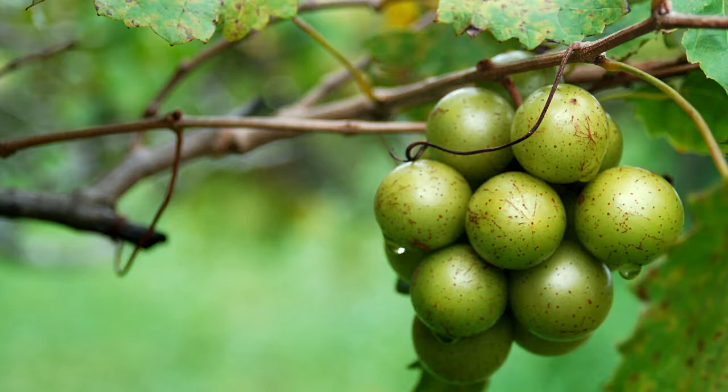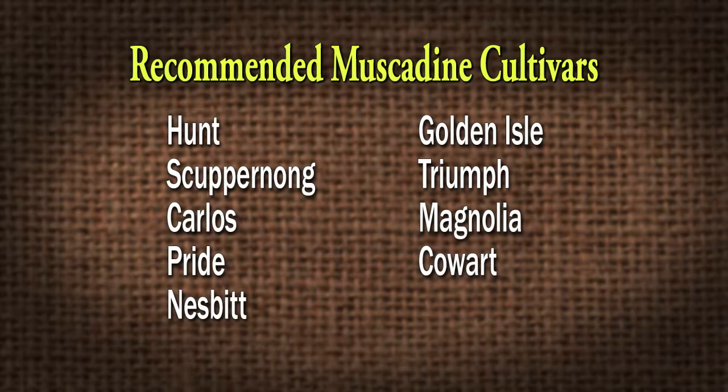There are several different muscadine types out there. Let me go over some of the varieties. These are varieties that have been around for a long time. I was recommending these back when I worked in Mobile County in the 80s and 90s. Hunt, Scuppernong, Carlos, Pride, Nesbitt, Golden Isle, Triumph, Magnolia, Cowart, those are all muscadine varieties that have been around a long time.